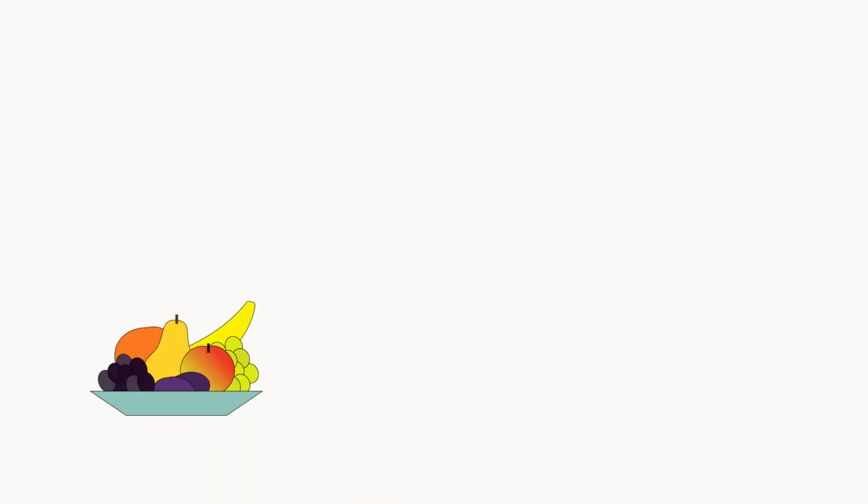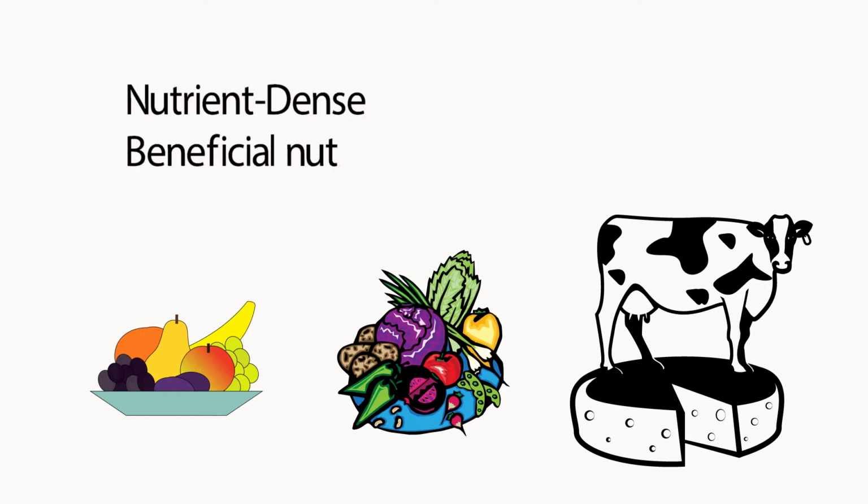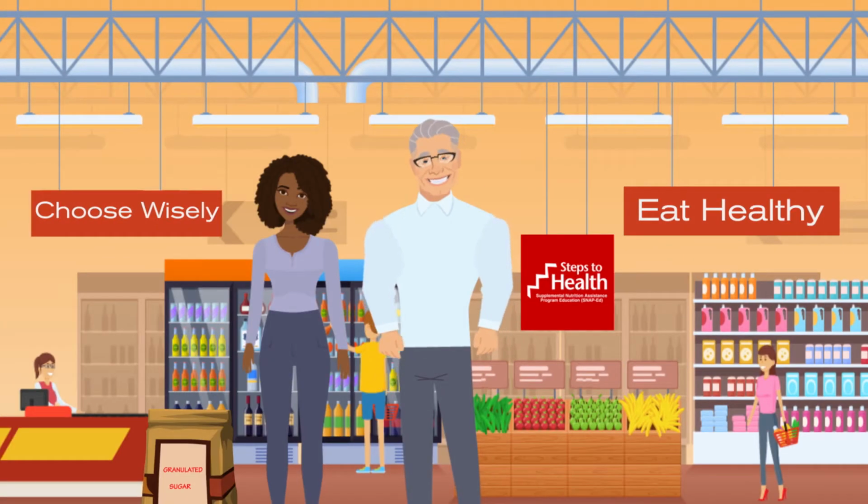As we know, fruits, vegetables, and dairy products contain natural sugars. They are called nutrient-dense because they provide beneficial nutrients with fewer calories. Stay tuned to learn more.